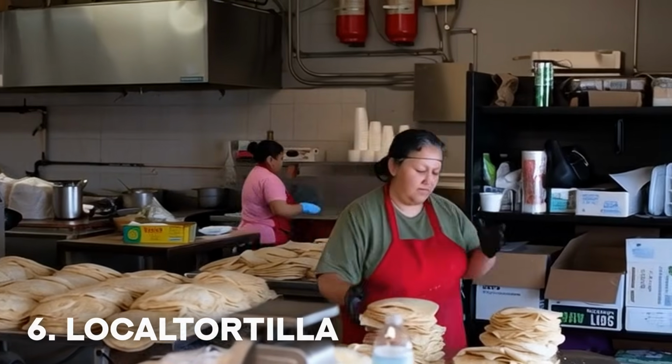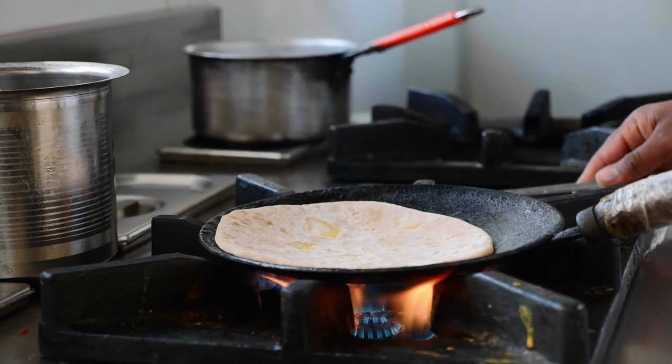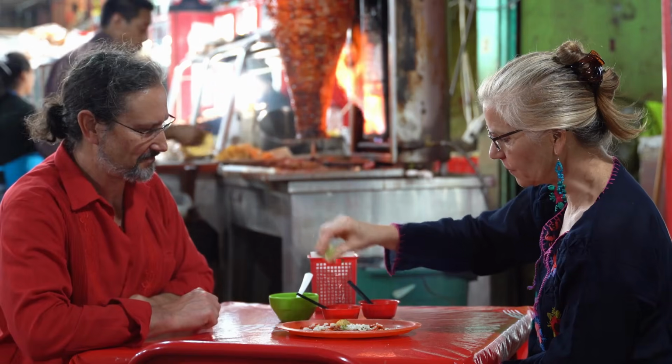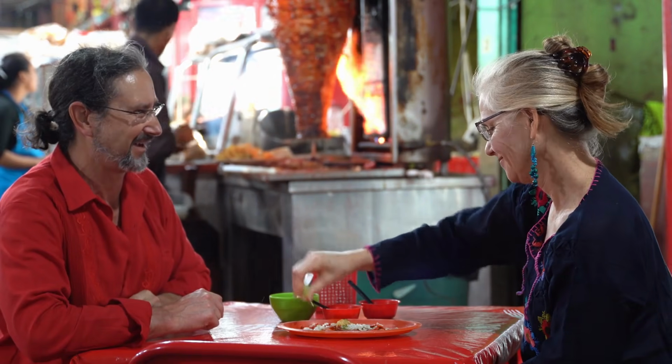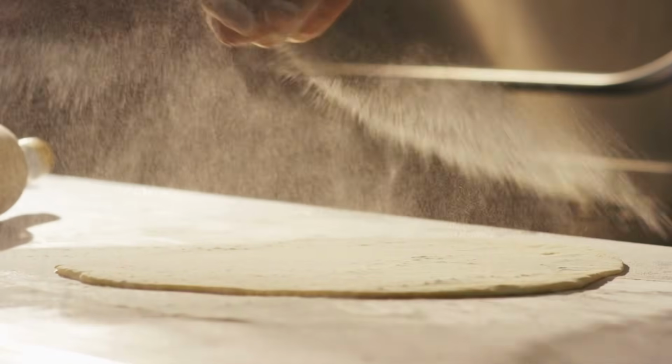Six. Local tortillerias. And honestly, the best option is often your local tortilleria. Made fresh daily. Traditional methods. Minimal to no preservatives. Support local business. Check your area for family-owned tortilla makers. You might be surprised what you find.